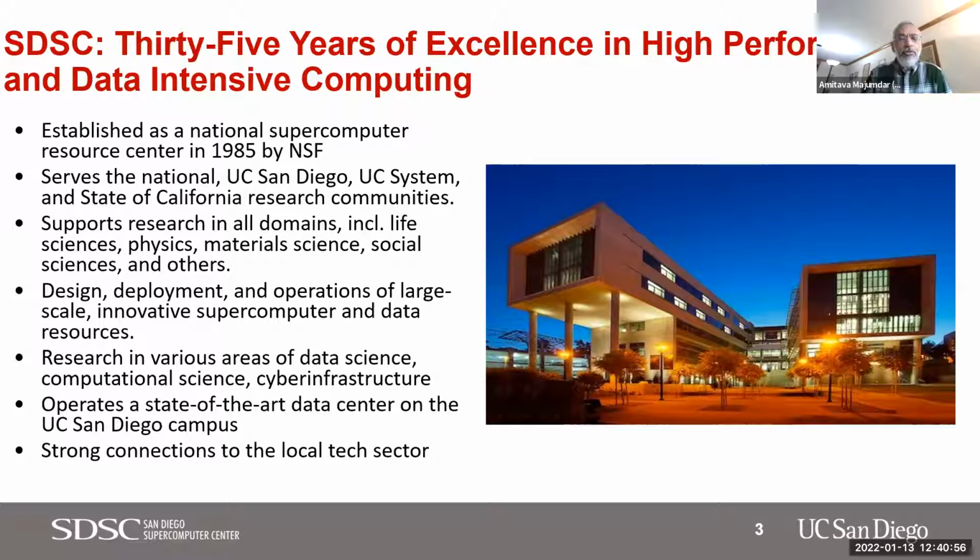The researchers who use the supercomputer infrastructure and data resources come from any and every field of science, engineering, and social science. Even people from the music school analyze dance videos with AI, and astrophysics. You can name any and every science, engineering, social science. Among various other things, we design, architect, and deploy large-scale supercomputers and data resources. And SDSC researchers, like many of them who are on the call, wear another hat as scientists: they write proposals to NSF, NIH, DoD, and do research. And we have a data center.